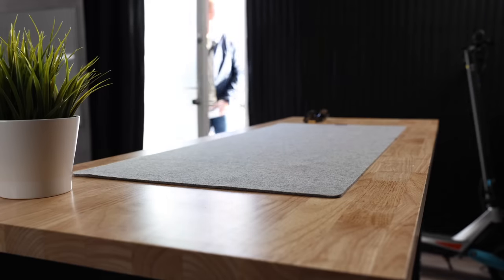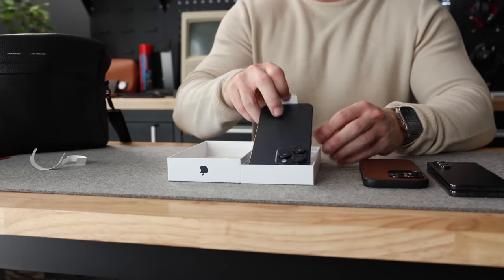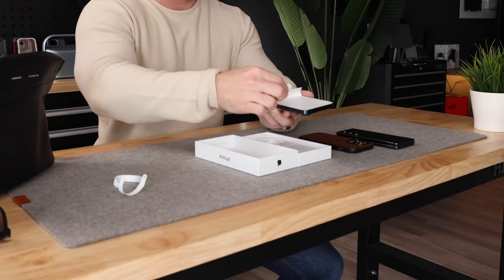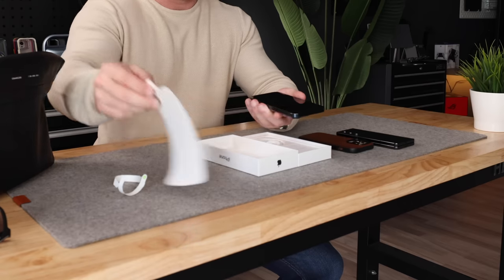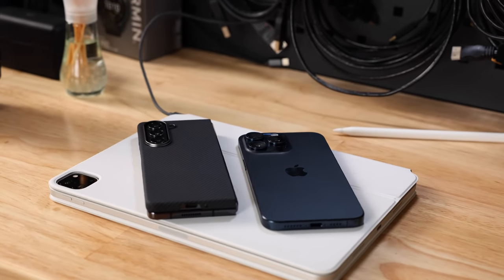Last week, the new iPhone 15 lineup dropped, and of course, being a tech channel, I picked up one of the devices, in my case, the iPhone 15 Pro Max, made a first impressions video about it, and I've been daily driving it next to the Fold 5 for about a week now, and I guess the question is, which one is the better phone? Let's ramble.